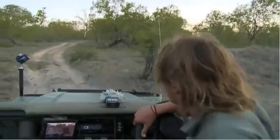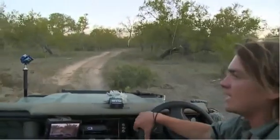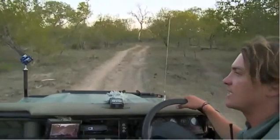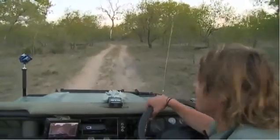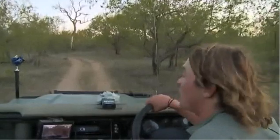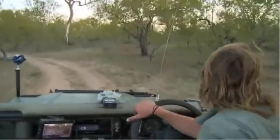That sighting, he killed a bushbuck, and we found him with the kill in the small drainage system. And we spent sort of three days with him, and he did two particularly amazing things during that time.